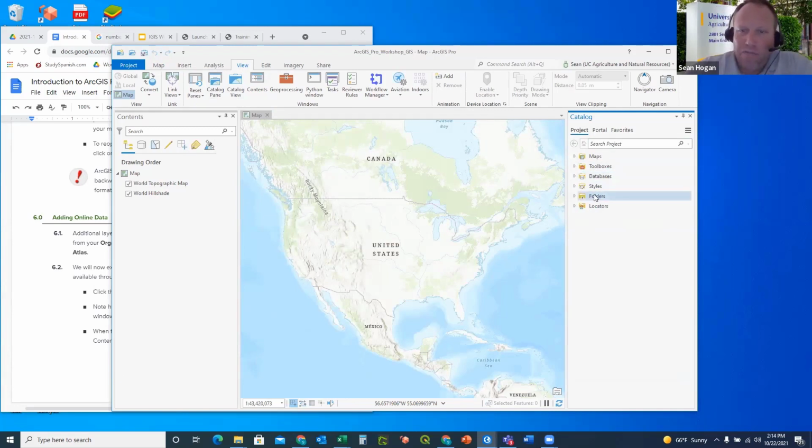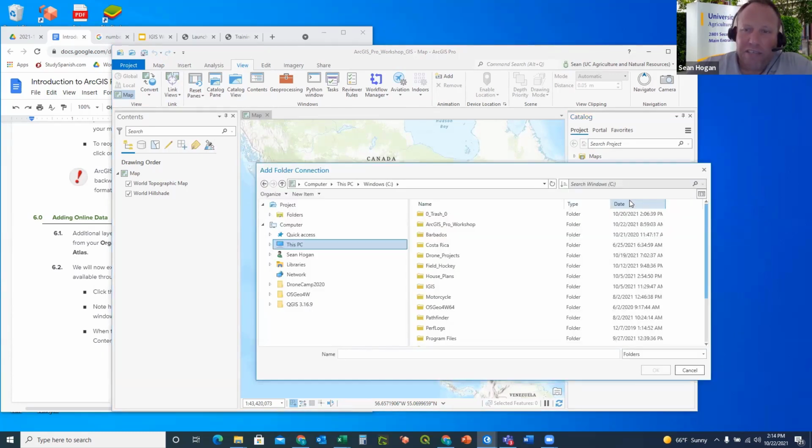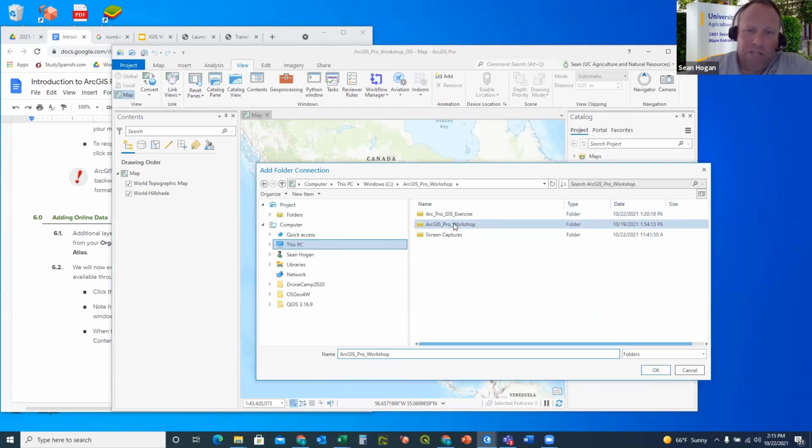Under folders, when you get to folder, right click and add folder connection. It's going to bring me to the last place I was at, which was the C drive. If it doesn't, go to your computer and then This PC and your C drive. Because I have one layer below, just click this once, and then say okay. I'm going to go two layers because I have the non-developing workshop development files above that. But your ArcGIS Pro workshop folder, and click OK.